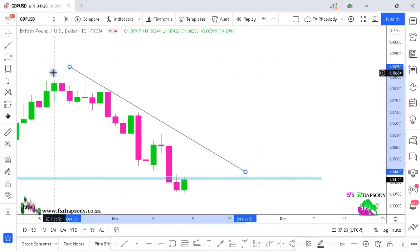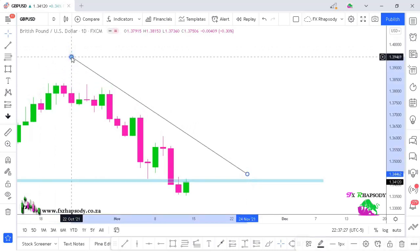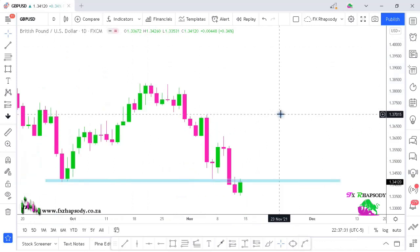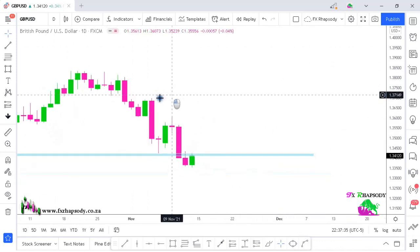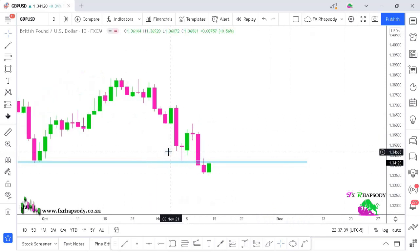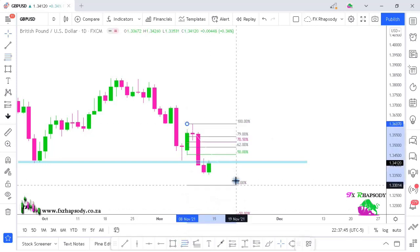Let's just try and get it right. You know what? Let's leave it out. I'm going to drill down even further today for you guys, and I'll show you that little trend line. So like we said, on the weekly time frame, we're expecting price to maybe shoot to the upside if it respects that trend line.